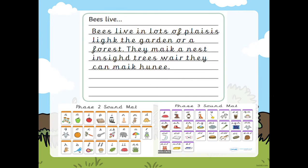So obviously the children need their sound mats. We hope that all of the children are now confident with phase 2, and that nearly most of the children are confident with their phase 3 sounds, and also with the tricky words, or the memory words as we call them, and the high frequency words. And if you want to have those mats up, then that's absolutely fine as well.